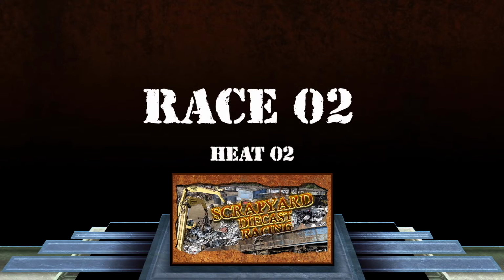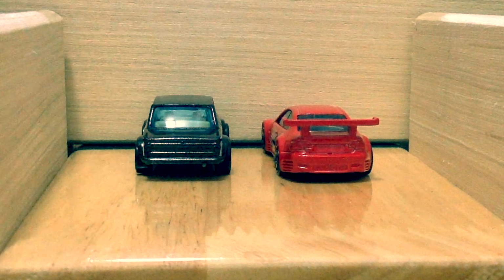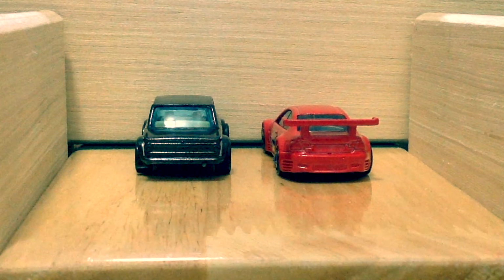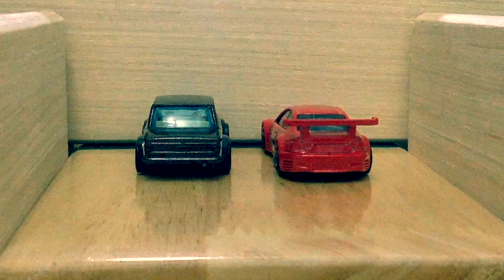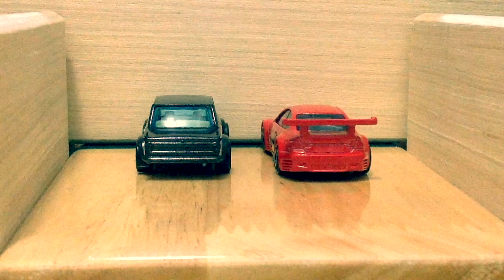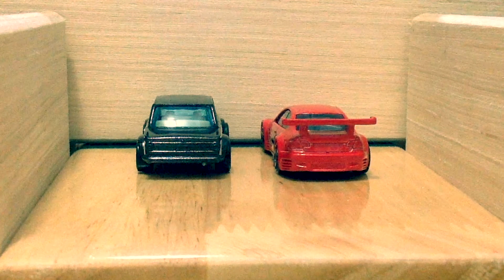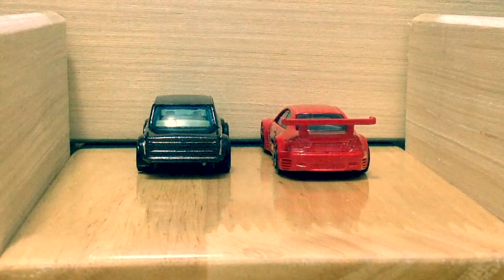Here we are about to start Heat 2. That 2002 needs to keep that car in control and has to pull out a win any way possible. The GT2 was purposely built for racing. I thought being so low to the ground he'd bottom out coming off the downhill, but he accelerated straight through like he was driving on freshly paved tarmac. Well, the officials have cleared the track. Best of luck to both racers.